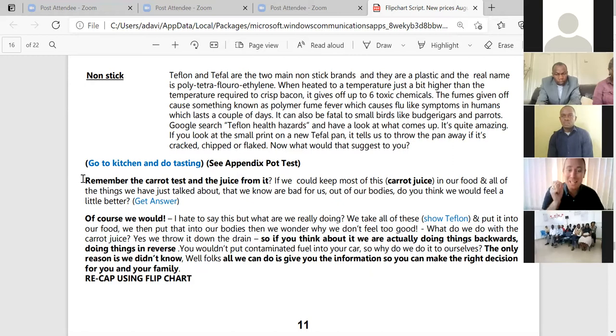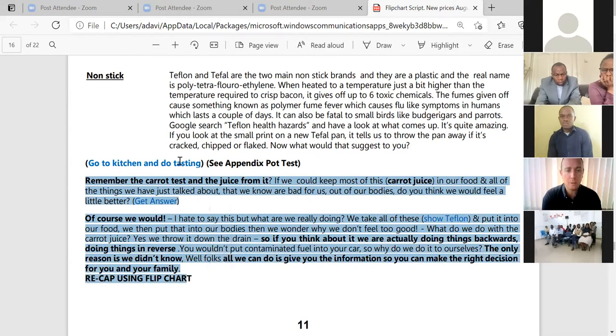So if you actually think about things, we're doing things backwards. We're doing things in reverse. You wouldn't put contaminated fuel into your car, so why do we do it to ourselves? The only reason is we didn't know. Well, folks, all we can do is give you the information so you can make the right decision for you and your family.